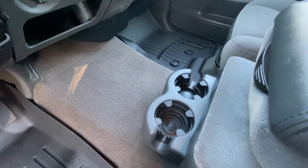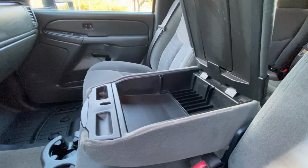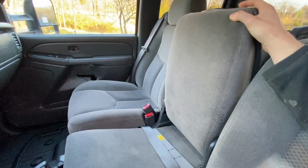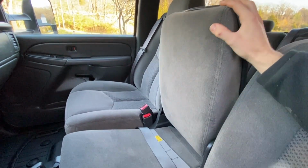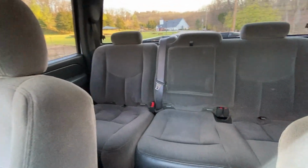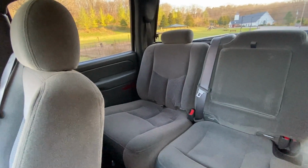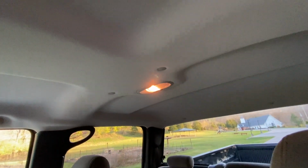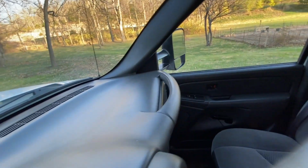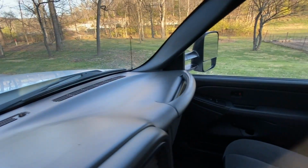No stains in the carpet. Cup holders are like new. Center console is like new. It's not worn, it hasn't been leaned on a lot or anything. Headliner's all good. It's not all stained up or sagging down or anything. And give you a look at this dash. You can see there's no sun damage. It's not cracked, it's not faded.